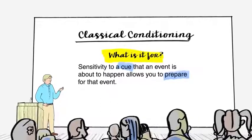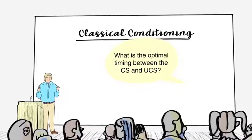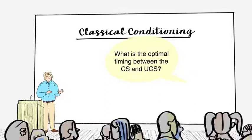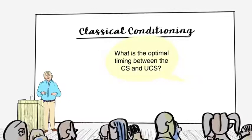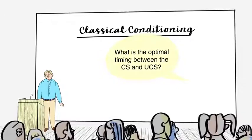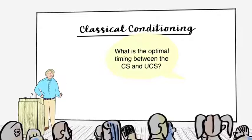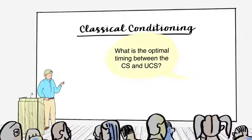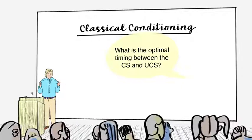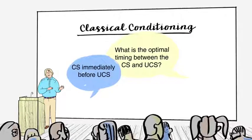One is, what's the optimal timing between the conditioned stimulus and the unconditioned stimulus? Say, the conditioned stimulus would be the bell, and the unconditioned stimulus would be the food. Or the conditioned stimulus would be the drill, and the unconditioned stimulus would be the pain. And by drill, I meant the sound of the drill. And it turns out it's actually not best when they're simultaneous. Rather, we learn the connection best when the conditioned stimulus comes immediately before the unconditioned stimulus.